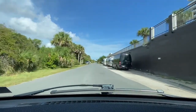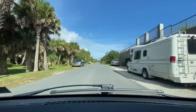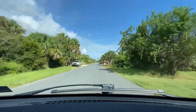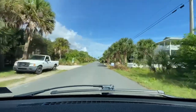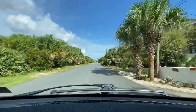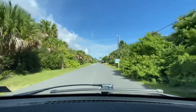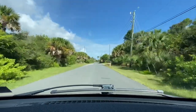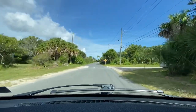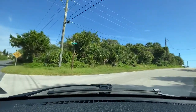Yo, look at these RVs back here. One, a two, a three RVs. Look, there's a house for sale right here on my right-hand side. Oh, no, it's a lot. It's a lot that's for sale. Wow, there's a lot of lots that's for sale here, y'all. Look, another one right here on my right. Another lot. Whoa, that's decent. That allows you to build your dream home from scratch. We're on 17th Street, Daytona and 17th.